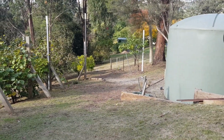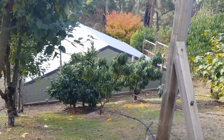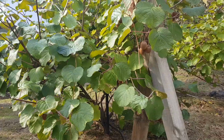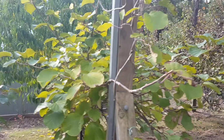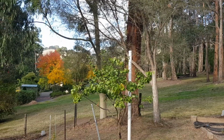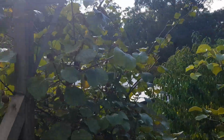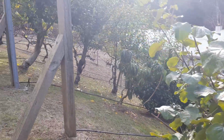Sorry, excuse my stumbling. But here we have the orchard. And the kiwi fruit. But it's nice up here. I actually like the orchard without all the nets. I like to see the trees.